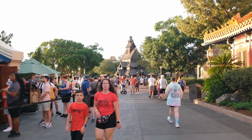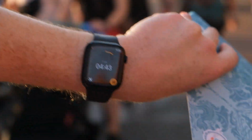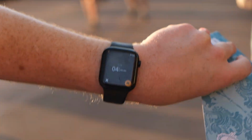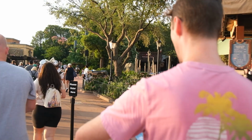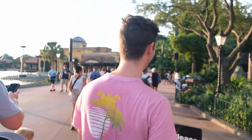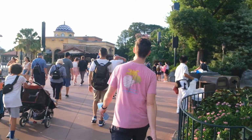Let's go. We are skipping through Norway. Time check, 4 minutes and 45 seconds. We could do it. We can do it. We have to, we just have to move. Okay, we have so little time. 4 minutes is now, so we only have 3 minutes and 59 seconds. 3 minutes. Oh my gosh, what am I doing to myself?